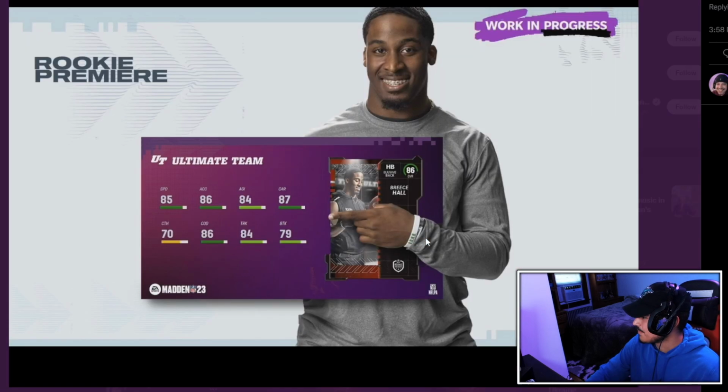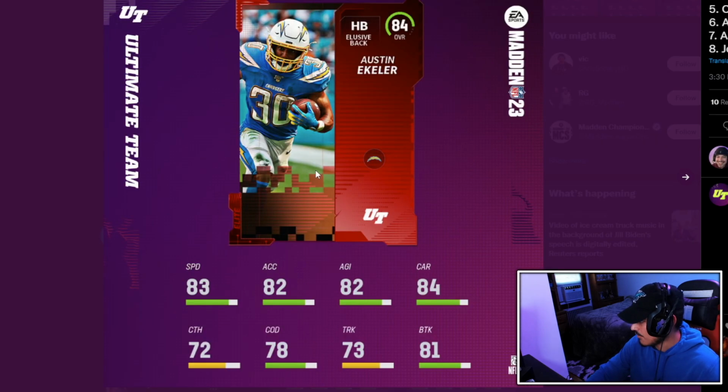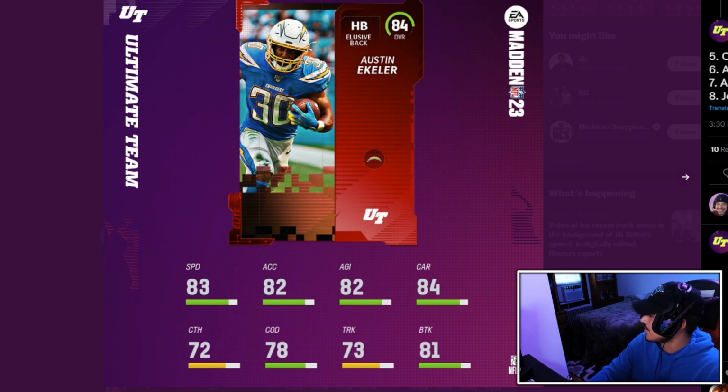And look at this guy right here. He put the Breece Hall in there. Yeah, the Breece Hall RP is probably better than these low core elite guys, and maybe even these higher ones too. Definitely going to be better than Eckler. Obviously, we can't see all the stats. I'm sure Eckler's going to have good pass catching. That's just what Eckler is. Also kind of low COD for Eckler as well.